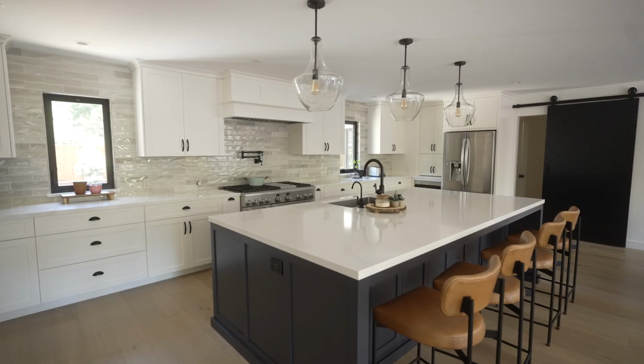We just finished this total property transformation in Alamo, California. Let's get into the details.